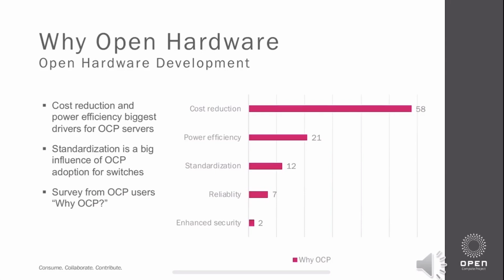And also the power efficiency: you don't have the transition from AC to DC again. You have a 12 volt DC busbar in the back or a 48 volt busbar in the back. And the topics of reliability and enhanced security also came up in our survey.